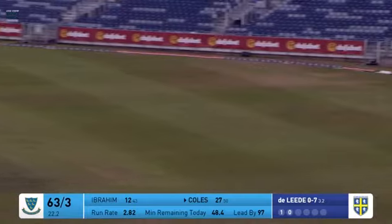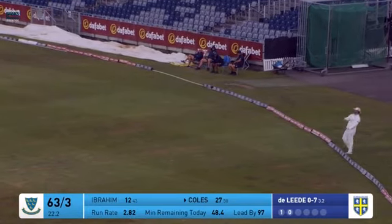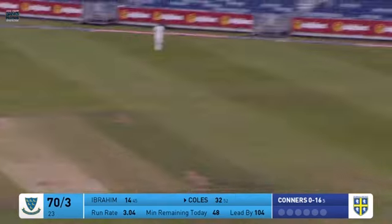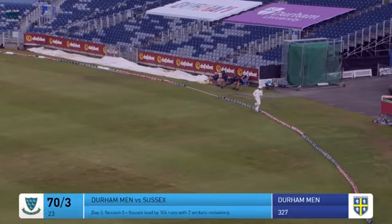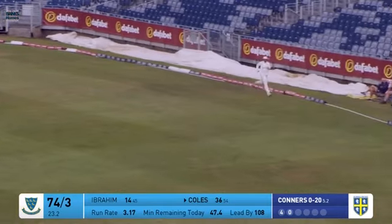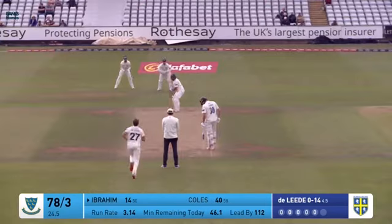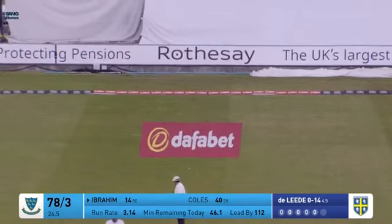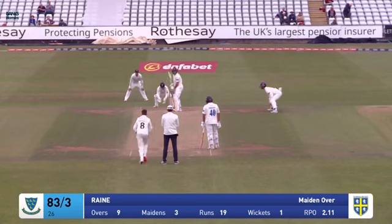That was pushed into the offside nicely there from Coles. And gets all the way to the rope there. Beats Graham Clark there at cover. Connors to continue. It's a really nice looking shot. Pulled in front of square for 4 more from Coles. Another lovely pull shot from Coles. Full and straight and driven beautifully straight down the ground. Sumptuous drive there from Daniel Ibrahim to end that up.